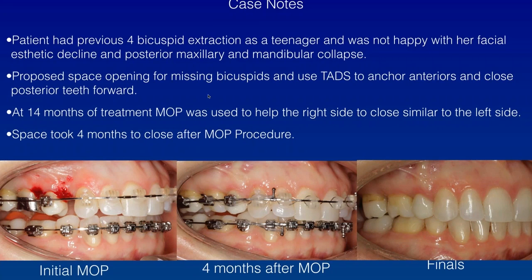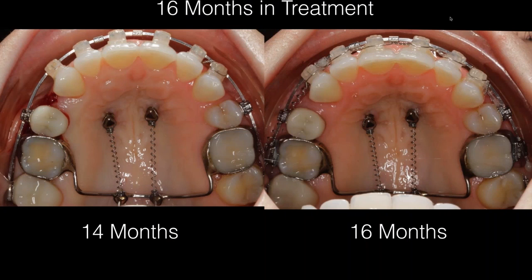So I proposed, after we opened the spaces, to use TADs to close those spaces, anchors to bring the molars forward. And at about 14 months of treatment, we were having a real tough time on this right side. So we went in, did micro osteoperforations here, and space took 4 months to close after that. I don't know if I ever would have got it closed had I not done the osteoperforations here. You can see this is where we were struggling.